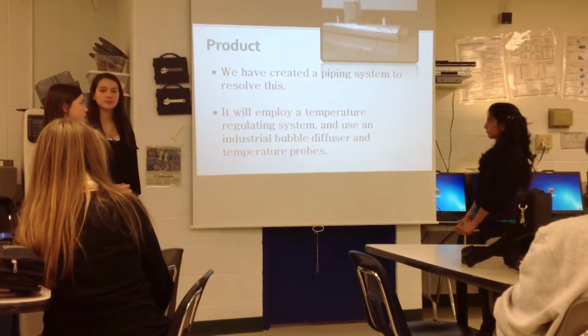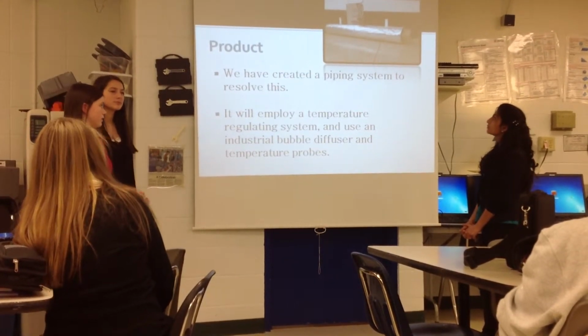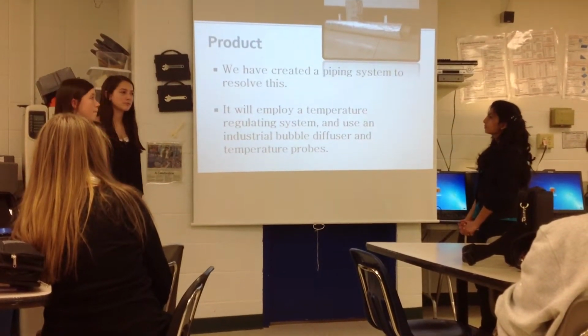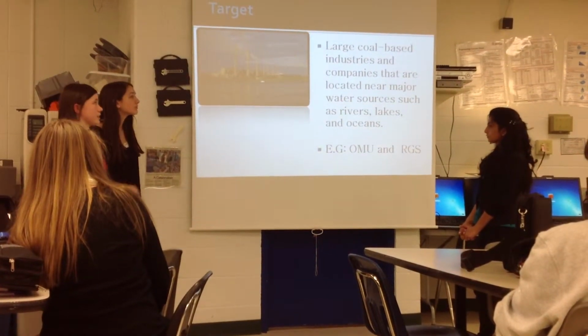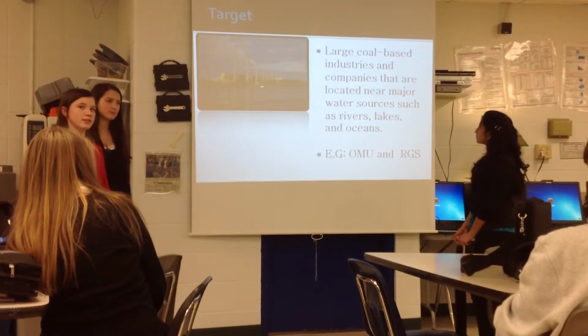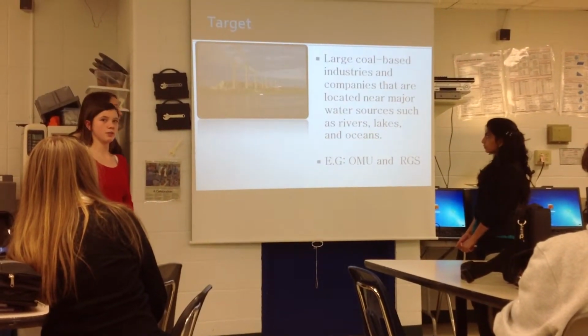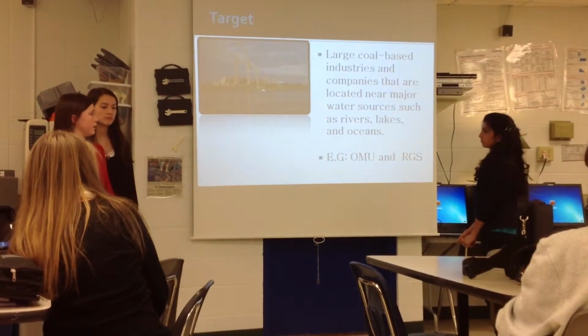It's going to employ a temperature regulating system and an industrial bubble diffuser and 2 temperature probes. Our target is large coal-based industries and companies that are located near major water sources and stuff like rivers. A couple examples are OMU and the RGS.